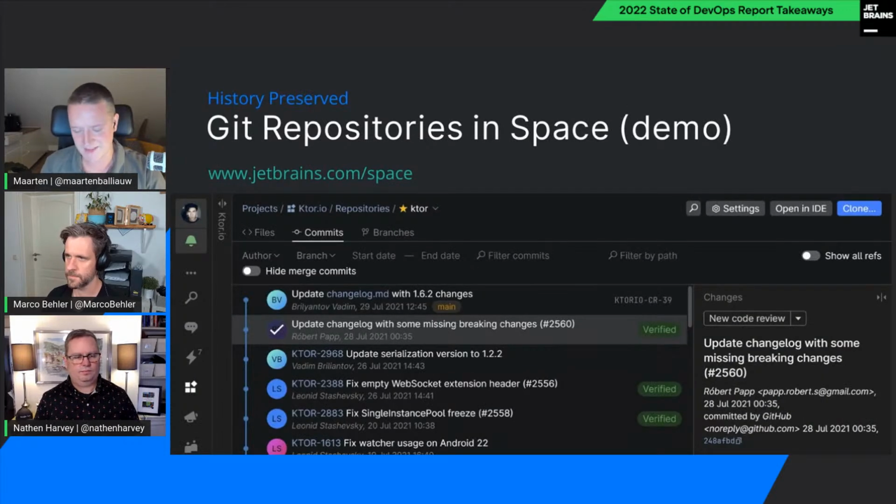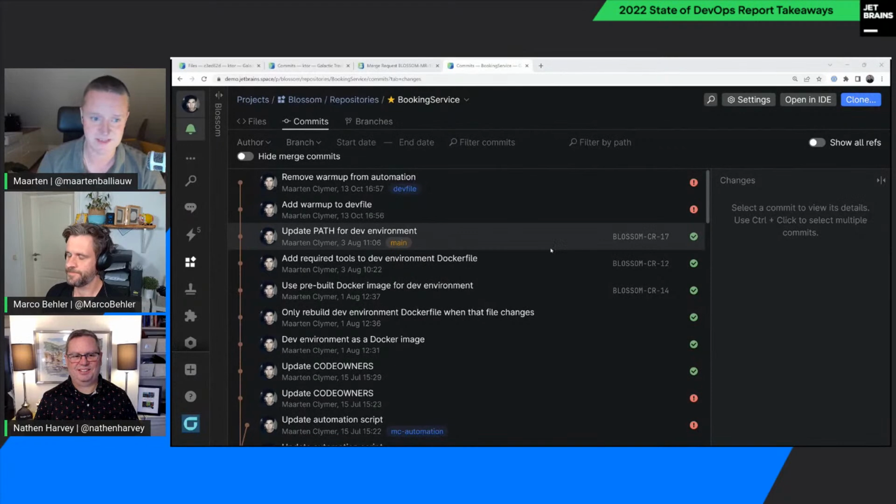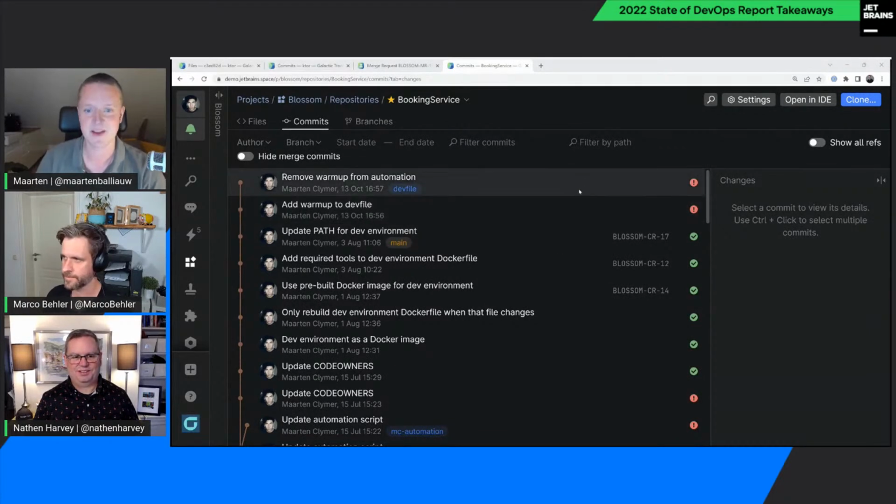So I think it's probably best explained in a quick demo. So let's maybe switch to my screen and then we'll have a quick look at what this looks like. So this is Space. There's a dark theme, there's a light theme. I thought for tonight, because it's already dark where I'm presenting from, let's go with the dark theme.